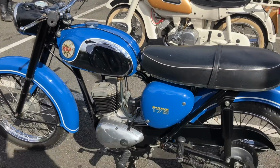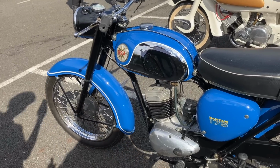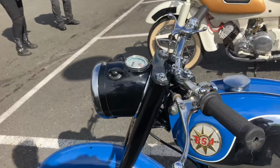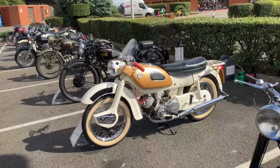Yeah, it's about 14 horsepower, so very similar. I think I'll feel quicker than the engine. It is a relative because it's based on the RT, so it's a relative of the MZ. It's very, very similar mechanically to the MZ. Very similar, actually. Gorgeous.